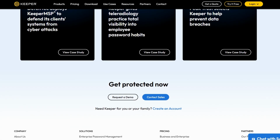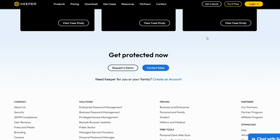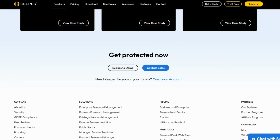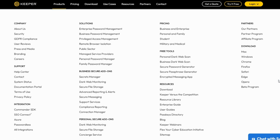On top of that, Keeper has two-factor authentication, 2FA, which gives you that extra layer of protection. You can choose from 5 different 2FA methods, and you'll also set up a backup method just in case you need it. This adds another layer of peace of mind when it comes to keeping your account locked down.